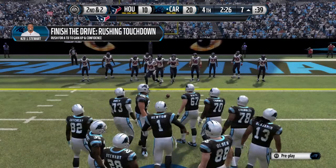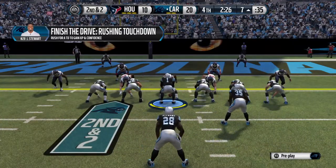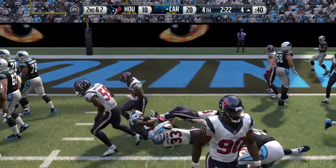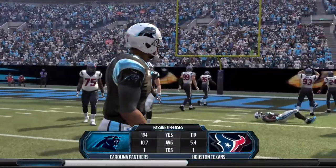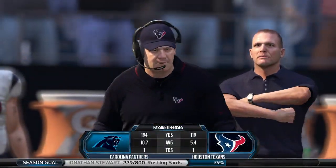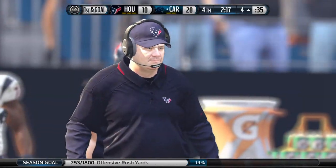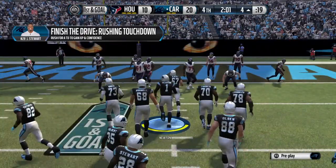Second and 2 coming up. The give. Brown's in on the tackle. Both secondaries have really stepped up today, Phil. Yeah, they have. It's so hard to be a defensive back in the NFL to cover some of the fastest runners in the world. And also we know they can't touch them either, so they're having an outstanding day.